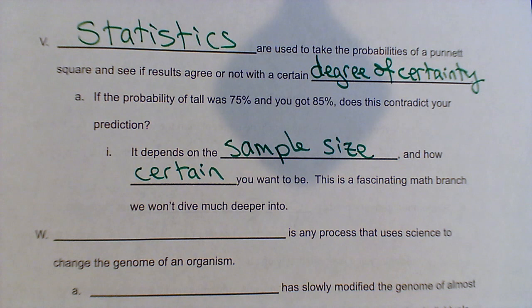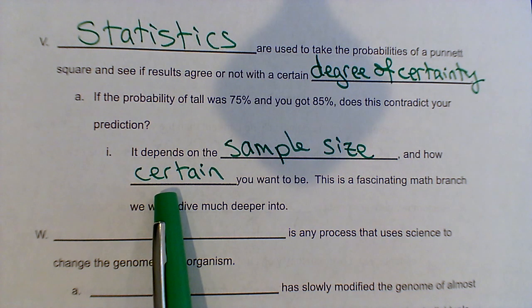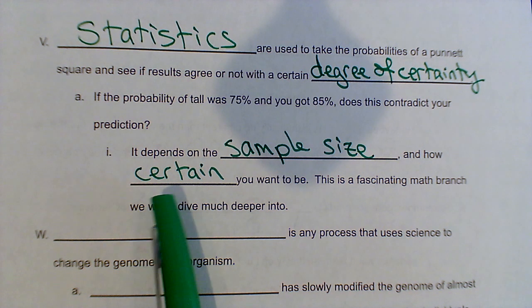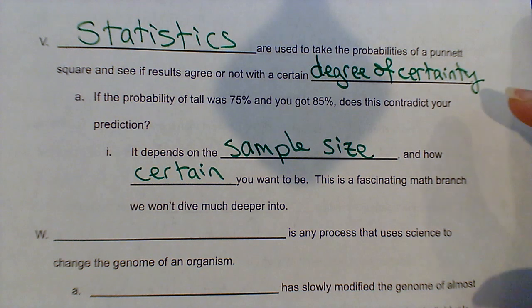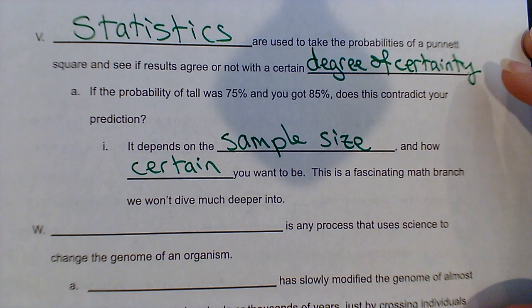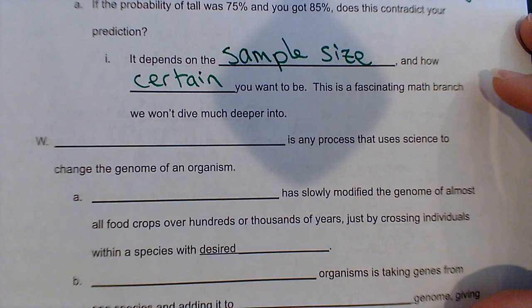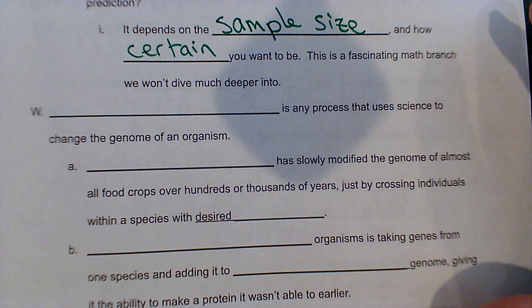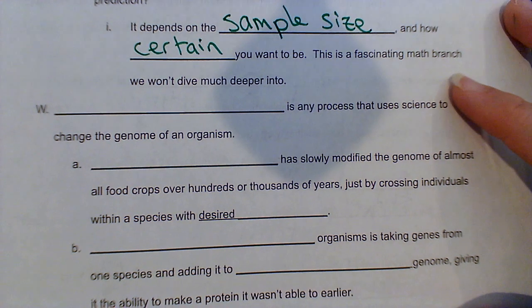Okay, so in good scientific studies, they usually set their certainness at like 95%, and some studies even set it to like 99%. And this, again, you can take an entire semester of this in college. I would encourage you to. It's a fascinating math course without doing too much complicated stuff beyond like Algebra 1 level.